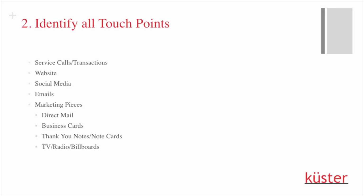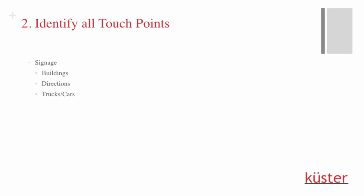At reception, it should never be behind a glass window. That does not create a pleasant client experience. Think about your service calls and transactions, your website, social media, emails. Do you use proper spelling, punctuation, and grammar? How about your marketing pieces, such as direct mail, business cards, thank you notes, note cards, TV, radio, and billboard advertisements? Does the message that all these convey, is it consistent with your brand? How about your signage on your buildings, directional signage, or on the sides of your trucks and cars? What message are they conveying to your clients?